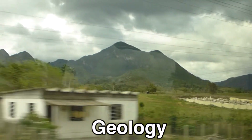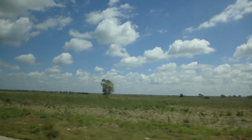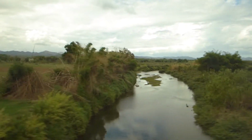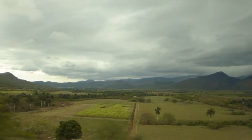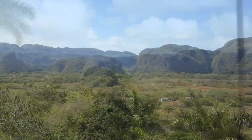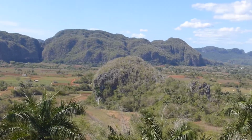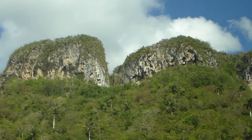35 million years ago, Cuba was a series of large mountains separated by shallow seas. Marine organisms in these seas fractured and precipitated out, which formed limestone. Then 5 million years ago, Cuba emerged as a single landmass, and limestones of various types cover about 2/3 of the island. These dramatic steep-sided hills are called mogotes and are comprised mainly of limestone.